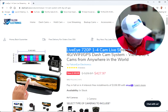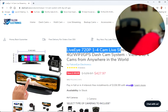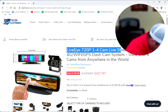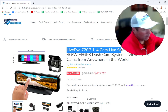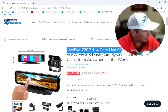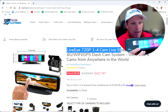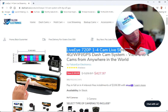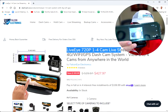If I have a camera connected, and let me connect the camera real quick so you can see that. Let me connect a camera to this channel so you can see that. Okay, so I connected a camera to it. So this camera is connected in slot 1. So you see slot 1 is connected there.